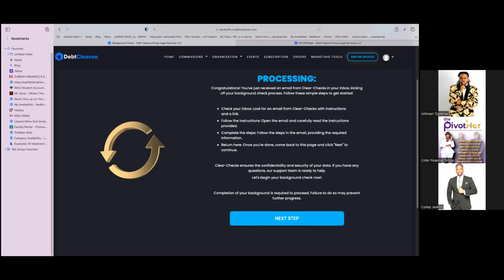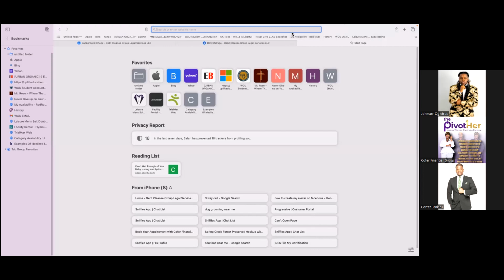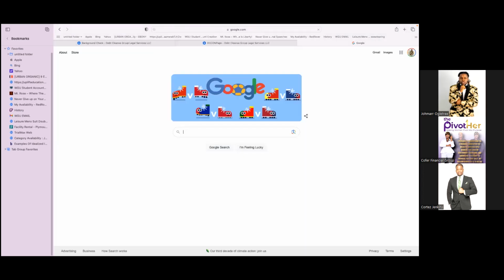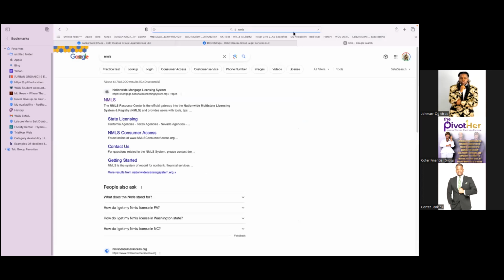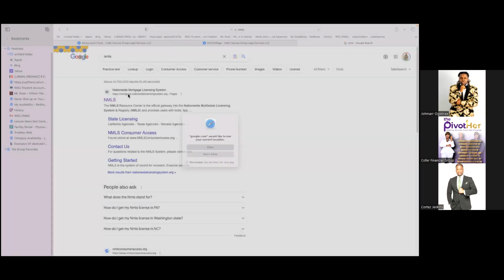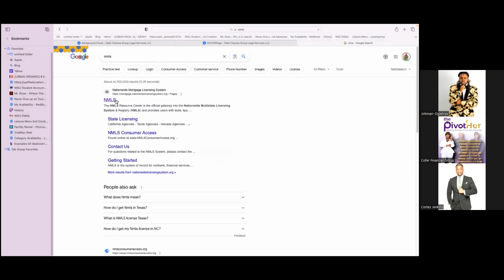You'll complete that. But where we're going to go now is going to be the most important part of this process. And we're going to go to the NMLS website. Now, you can actually access through the back office once you flow through all of that. But since we did not, we're going to go directly to our Google and we're going to go to NMLS. So we're going to do a search for NMLS. And it's going to come up, National Mortgage Licensing System.org. That's where we want to be.